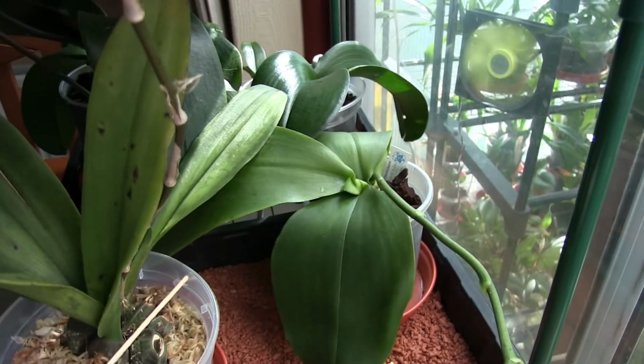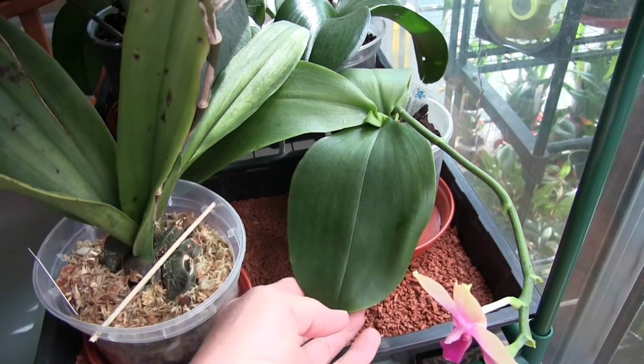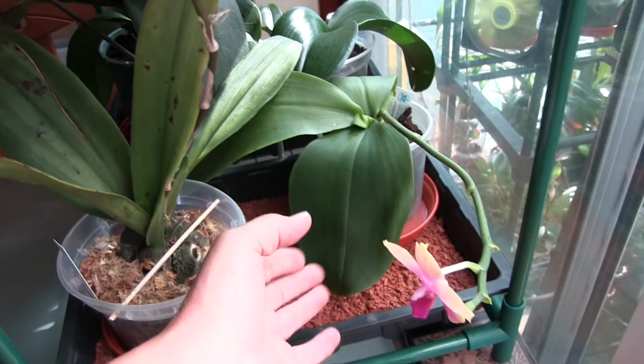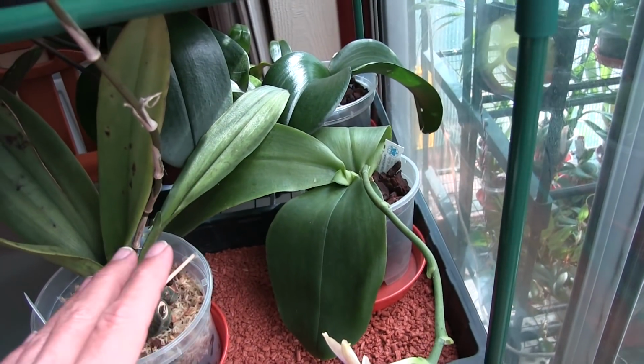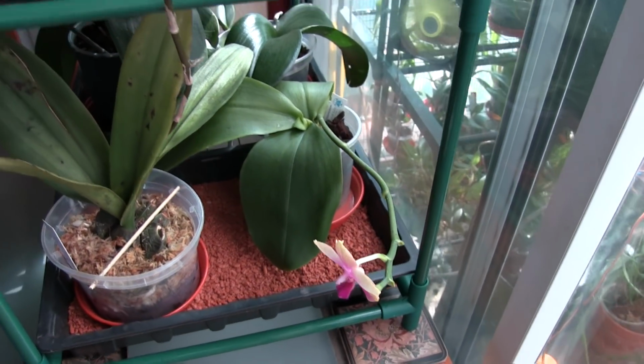But again, this one's starting a new leaf, and it takes a lot out of this plant to produce a new leaf because they are so large. So I'll have to see what happens. If it looks like that leaf is suffering, I mean, it has got quite a good root system. I don't see why it shouldn't be able to do both, but we'll see how it goes.